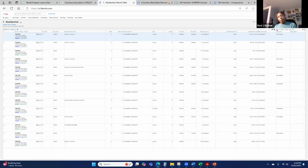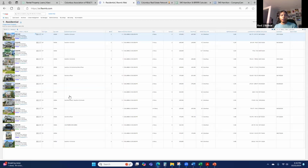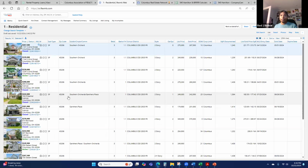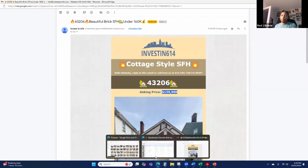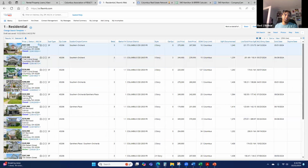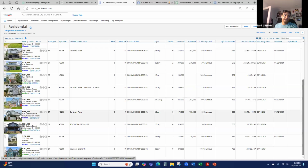Go over to the list, and I just usually look to see if properties need to be renovated, and if they are, how much people paid for them recently. Is the asking price too high on this? Does it seem reasonable? 159.9 seems high, but it doesn't look like there are many properties that needed renovation. You could click into these, but totally up to you. So I'll usually sort by price.